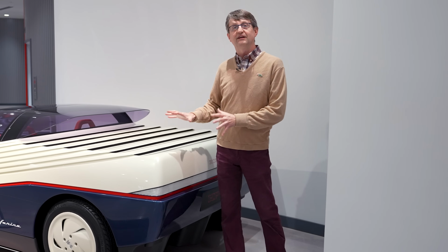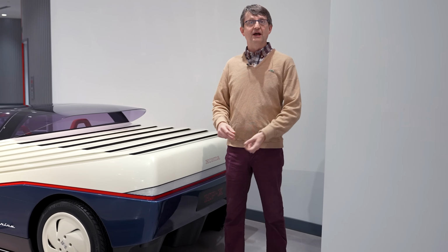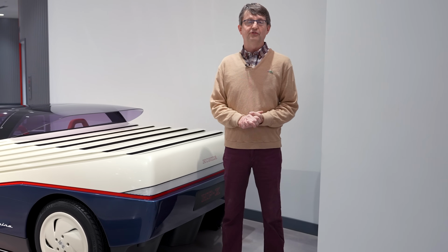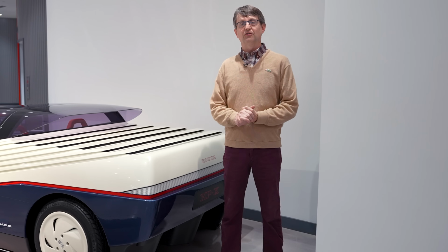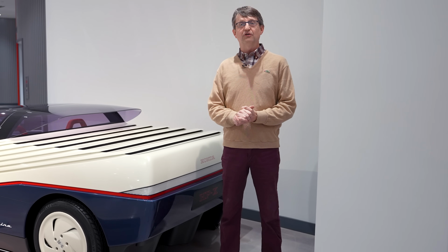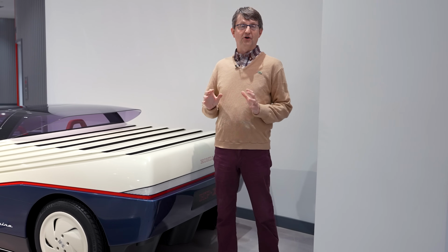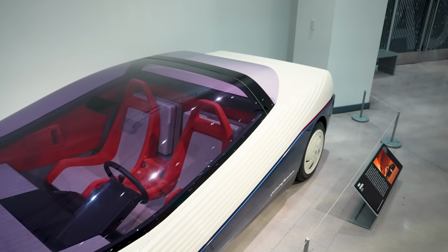This car is here at the Petersen in the lobby for another 3 weeks or so, and it's serving as a preview of 2 upcoming shows for this summer here at the Petersen. One being Totally Awesome, our show all about 80s and 90s cars, culture, and technology, and The Right Angle, our show all about wedge cars, which will be up on the 2nd floor.